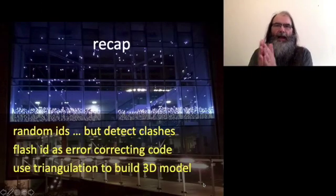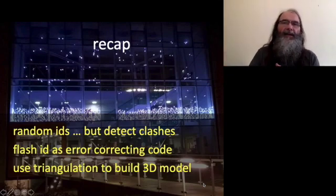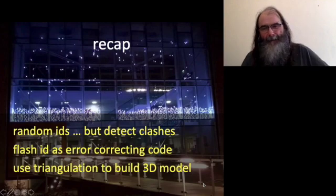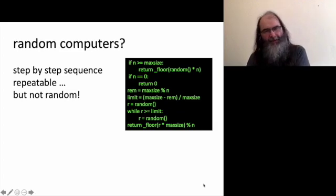So let's recap again. We choose random IDs, but detect if there's clashes and reallocate them until they're unique. We can then flash the ID with an error correcting code, use triangulation, build our 3D model. Whew, almost there. One slight gap: how do we get those random numbers?